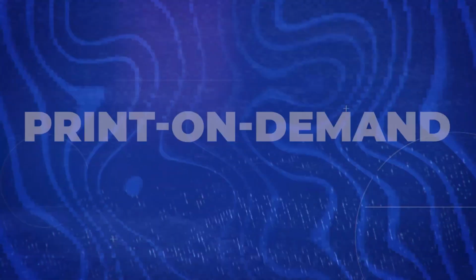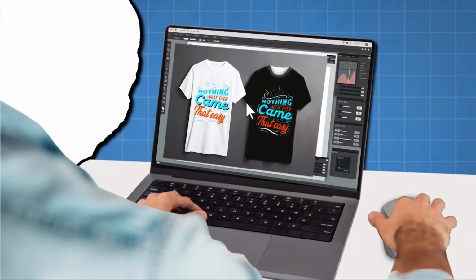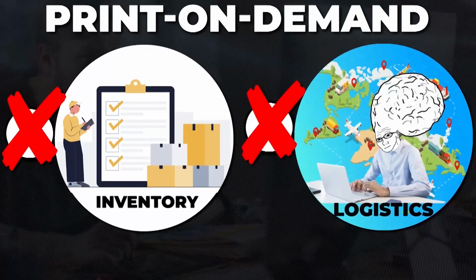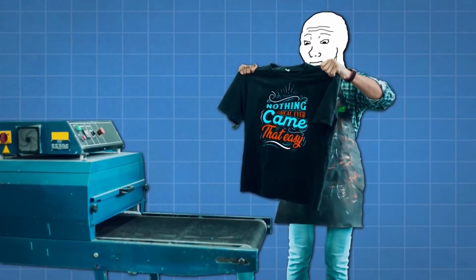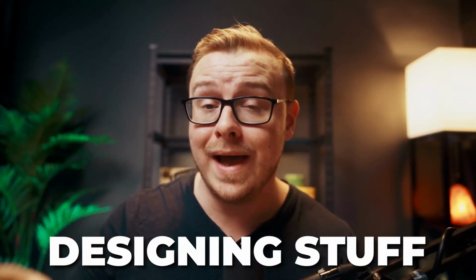Next is going to be print on demand. And this is one that I've been getting more and more interested in as I've been studying it. So there's so many different types of print on demand. And basically what this is, if you're not aware, is you're an artist, right? And you make some kind of t-shirt design. You put it on a t-shirt, you put it up on a website like Etsy, and then the t-shirt's not actually made yet, right? So you don't have to have inventory. You don't have to be a genius at logistics. Someone buys the t-shirt, the company makes it and ships it to them, and then you get a percentage of the profit. So basically all you have to be good at is designing stuff that people actually want to buy.